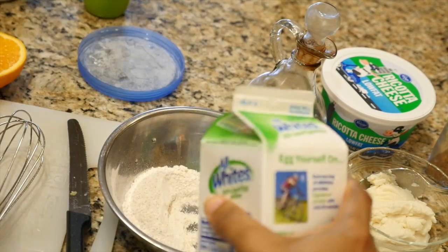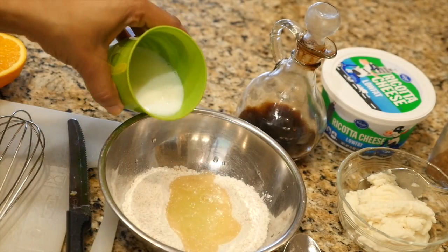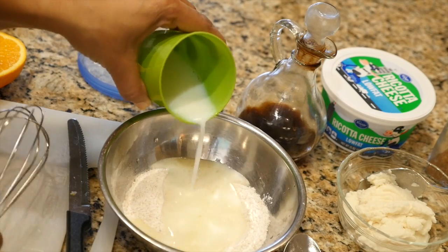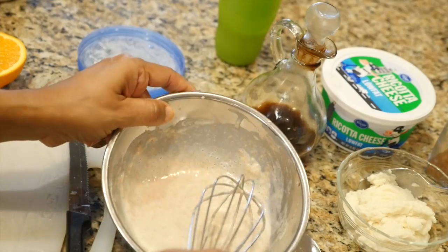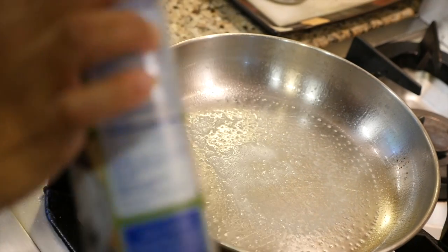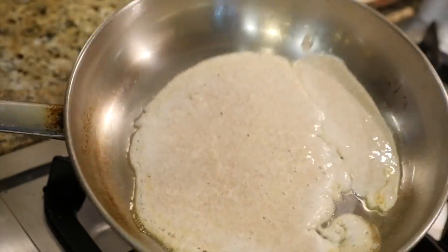Make a well in the middle of the pancake mix and pour in about 3 tablespoons of egg whites and about a half cup of skim milk. Mix it all together. You want it to be about the consistency of a smoothie, kind of watery. Add more milk if you need to. Then add a light coat of canola oil spray to your pan and let that heat up under a medium heat. As you pour your mixture in, rotate your pan to spread it.